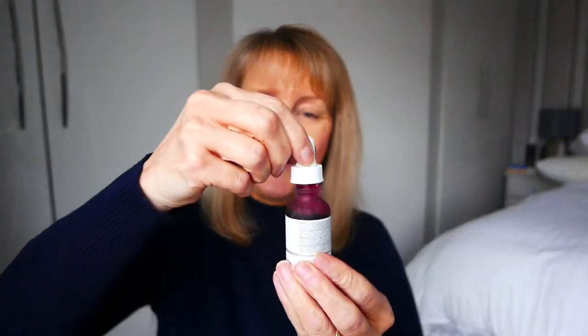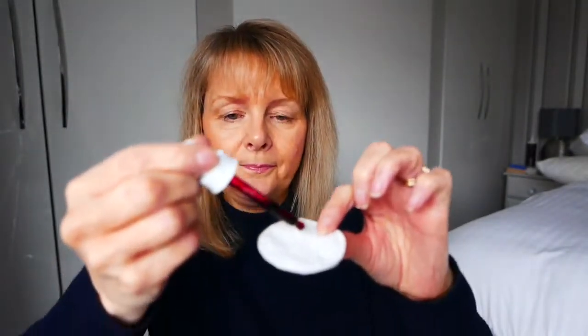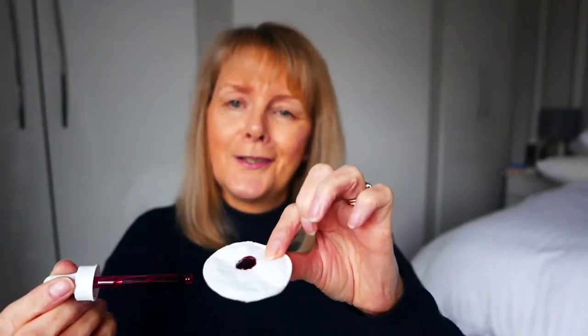Now, one of the first products I thought I would try is the AHA 30% BHA 2% peeling solution. Now this was also massive on Instagram about a year ago. A lot of people were posting pictures of themselves covered in this red liquid. So if you haven't seen it before, I will show you what it's like. It's a nice dark red and it looks like crushed up raspberry jam, but it definitely isn't that. I'll just show it you on some cotton wool. So it's got a nice consistency, that one.